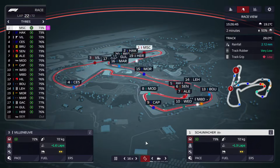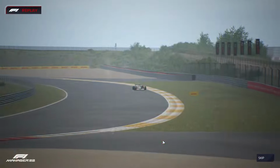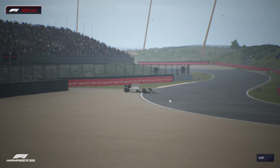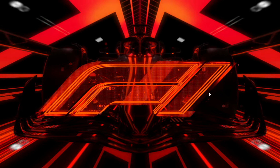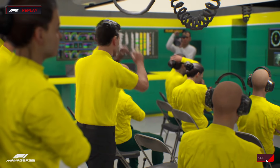They've lost control and spun! Here's the replay. Now just focus on the Haas. And this, yes, this is where they spun out. And the team had such high hopes today. What a shame.